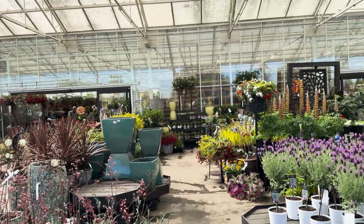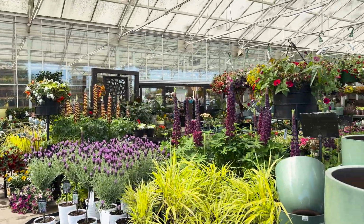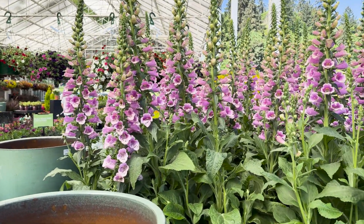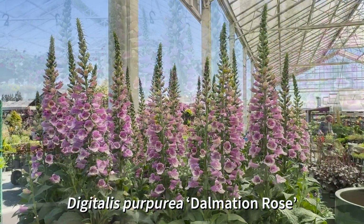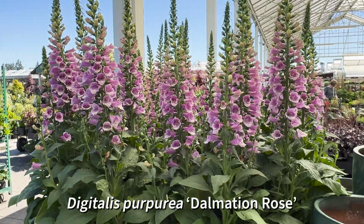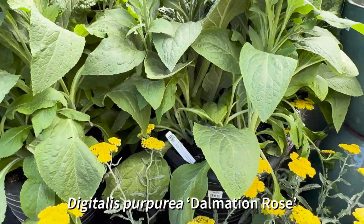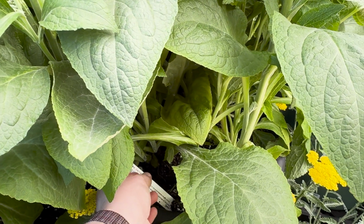The next one, they had lots of foxglove options there, but I really liked the look of this Dalmatian Rose color. It's called Digitalis purpurea Dalmatian Rose. It likes zones 4 through 9. It says full sun on the tag. I usually plant my foxgloves in part shade.